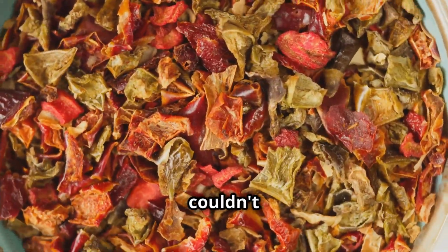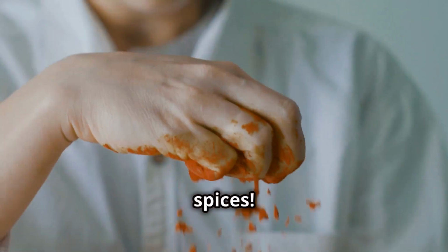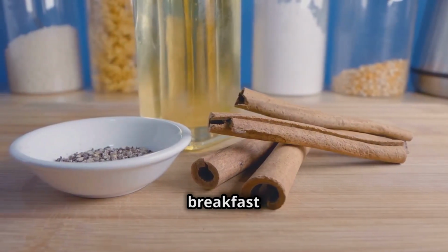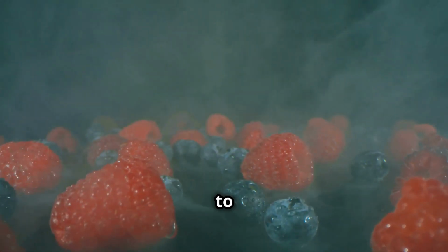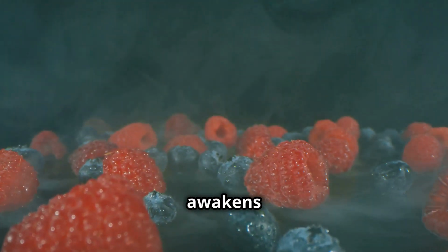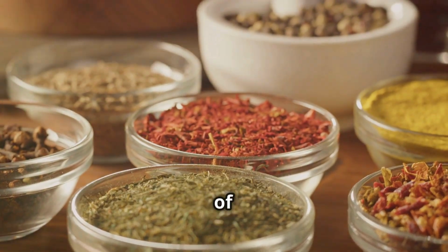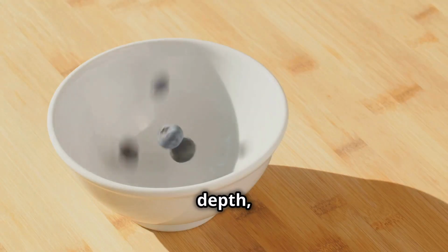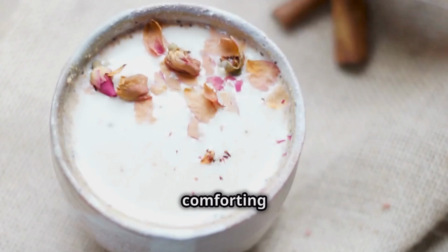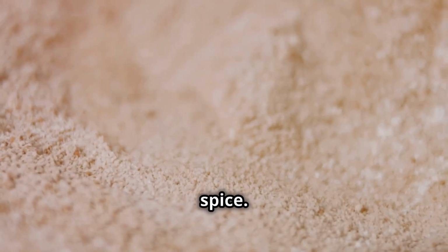Just when you thought granola couldn't get any more exciting, we're adding another layer of flavor and complexity: spices. These aromatic additions, often overlooked in the world of breakfast cereals, have the power to transform a simple bowl of granola into a sensory experience that awakens the taste buds and warms the soul. Think of spices as the secret weapons of the granola world, adding depth, warmth, and a touch of magic to every bite. Cinnamon, with its warm, comforting aroma and slightly sweet flavor, is a classic granola spice.